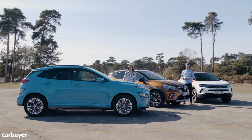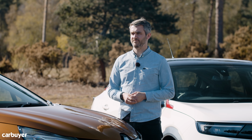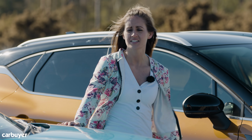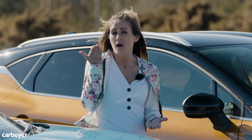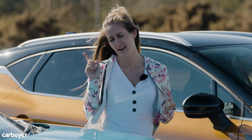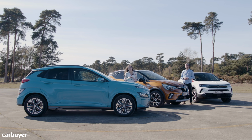It's also worth thinking about how often you actually do journeys of 250 miles or more, because if it's only a couple of times a year, then you'll probably find the savings that you make on fuel will outweigh the inconvenience of having to stop and charge all the time. Plus, if you know that you're going to drive an electric car mostly around town, you might save more money by going for an electric car with a smaller battery.